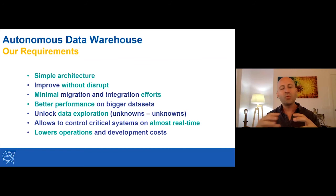What we wanted to test is whether we can do the same, with the same simplicity of architecture. We wanted to improve, to do better without disrupting things. So this is where all this autonomous data warehouse, or the autonomous Oracle technologies, came in.